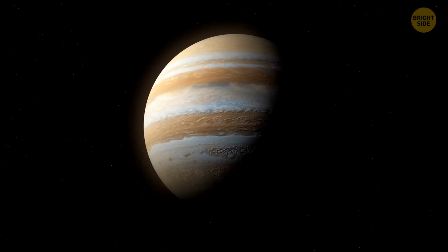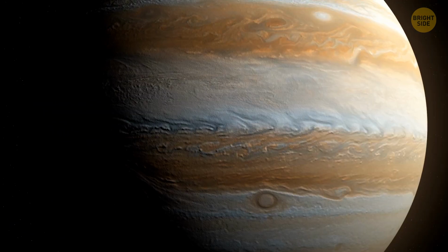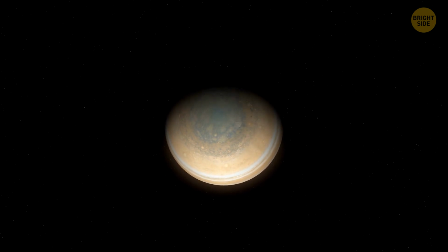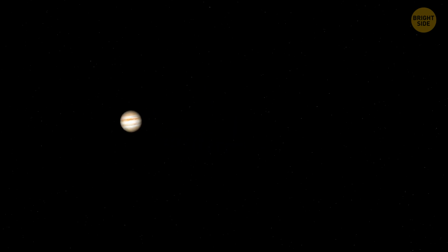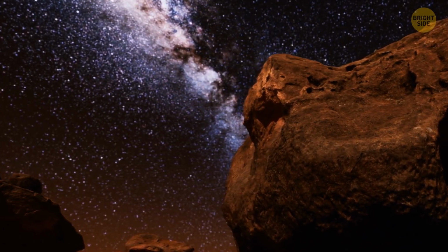Next on the list, and completing our gas giant quartet, is Jupiter. Scientists call it a failed star since it's mostly made up of helium and hydrogen, just like the main star in our solar system, the Sun. But Jupiter doesn't have a mass big enough to start the chemical processes that turn it into a star. However, it is still the 5th brightest object in the solar system, right behind Mars. You probably have seen it when stargazing sometime, you just had no idea what it was.